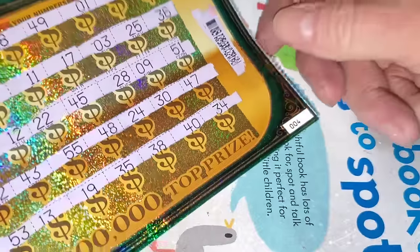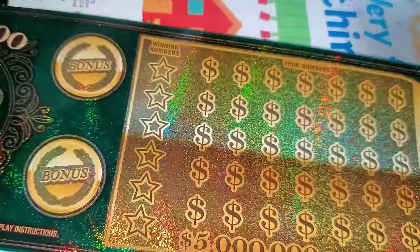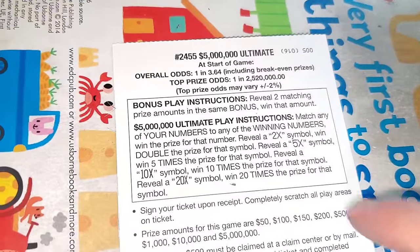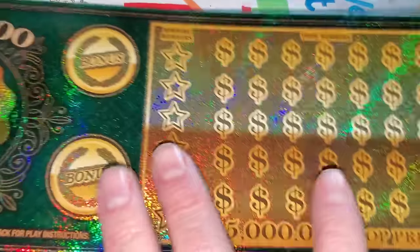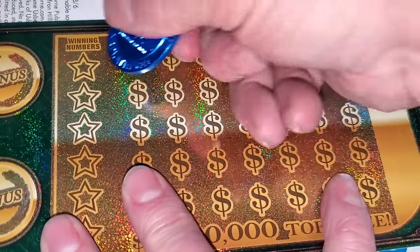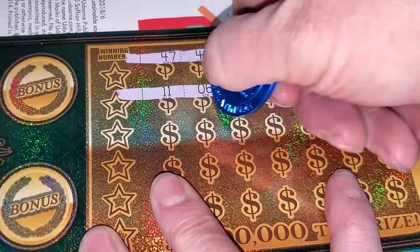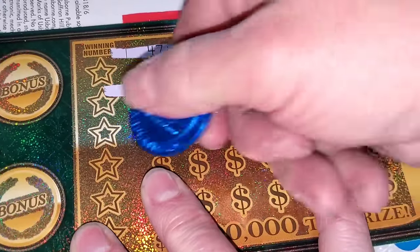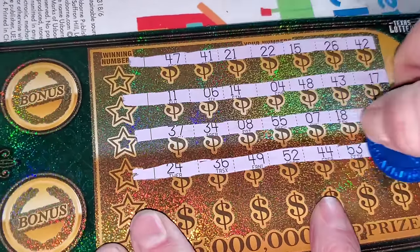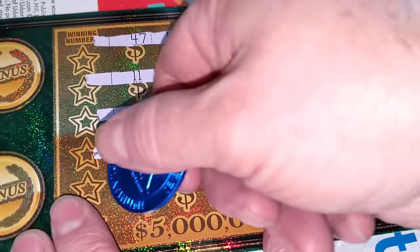Ultimate. Lost on 3 and 4. And now we got 5. Odds are 1 in 3.64. 2, 5, 10, or 20x. Let's look for those and then we'll do the bonus. Here we go. 10x would be nice. Wouldn't be enough, but it'd be helpful. 5x would do the same thing. Be at least 500.